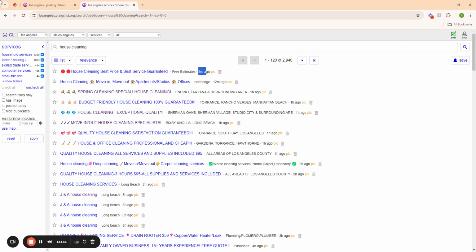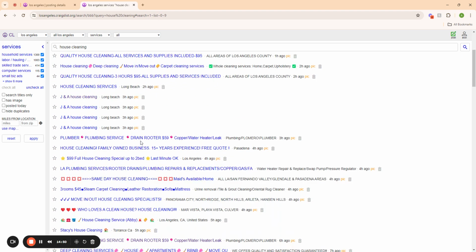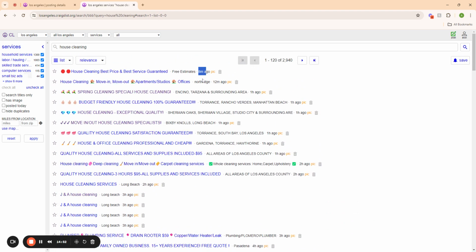People started copying our images. People started copying certain things, and we had to move things around. But we had somebody dedicated posting every single hour. That's how crazy it was back then. Nowadays, you don't have to really do that. But again, your mileage may vary depending on what city you're in. Some cities are not as competitive.